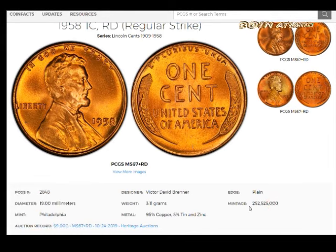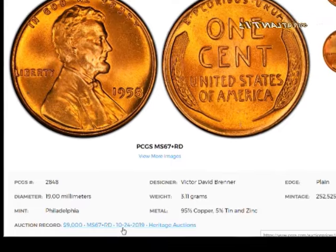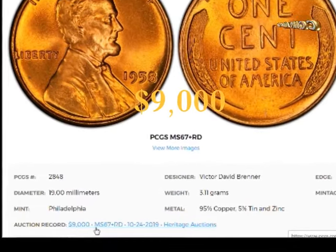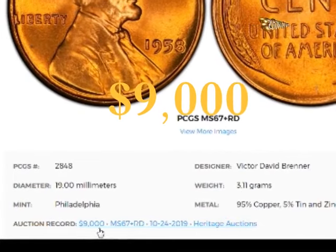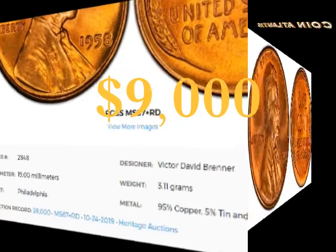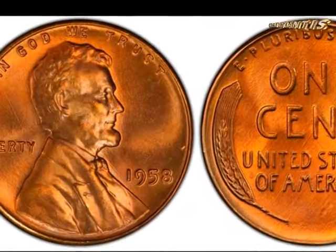Red examples might start to dent your budget, but only at the highest grade. You can have an MS-66RD 1958 P wheat penny for $42, but the best one available, only a grade higher at MS-67, will set you back $645. The current auction record price is $9,000 for an MS-67+ RD piece.